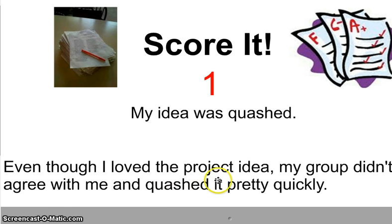So here, this introductory phrase, this "even though" part, explains the background that it involved the person who's narrating the sentence presenting an idea, and the group didn't like it, so they quashed it. And from this, I'd be able to figure out that quashed means like rejected or said no to. So that's why I would give it a 1, but this is how it could become a 2.